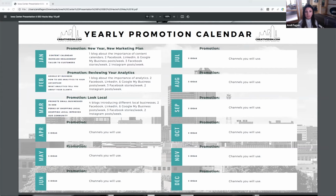There are also plenty of scheduling apps out there where you can plug in your content into multiple channels at once. My favorite is Loomly. There's also Sprout Social, Hootsuite, and many more. So it's always trying to find a way to automate, but not over automate.